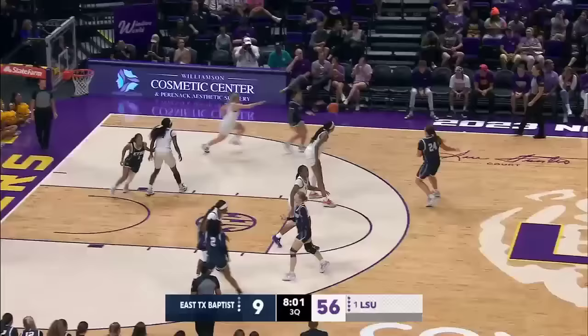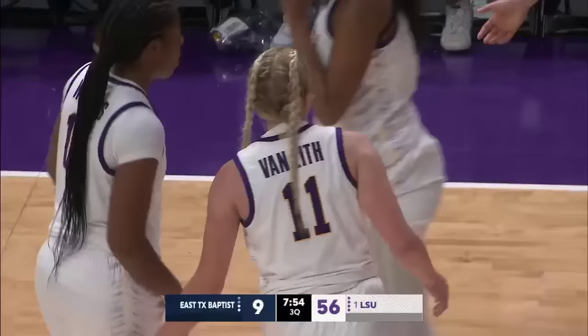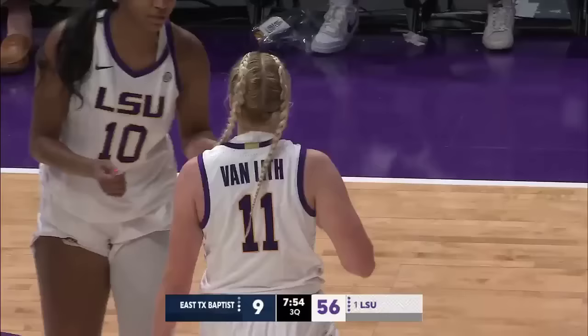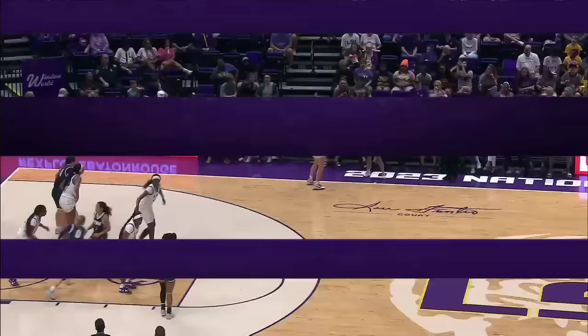Matthews will get it right side to Purcell on the wing. There's an ETBU player on the floor in the lane, and then Van Lith has committed another foul. I thought that might have been on Williams. Oh, well, okay. Yeah, like a little body bump. Okay. Yeah, that was a little bit more away from the ball. I was watching the action on the ball. And Patrick. Yeah, it was Williams. Michaela Williams' body. I mean, the kid kind of just ran into her. She's solid and just one little bump and she went flying.